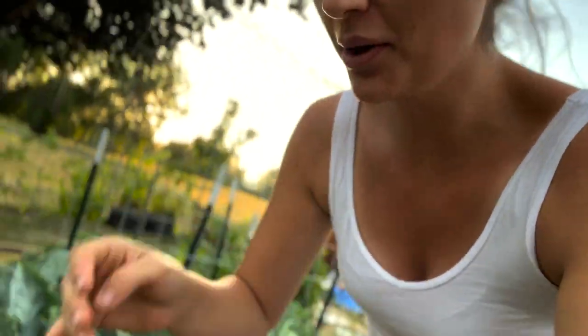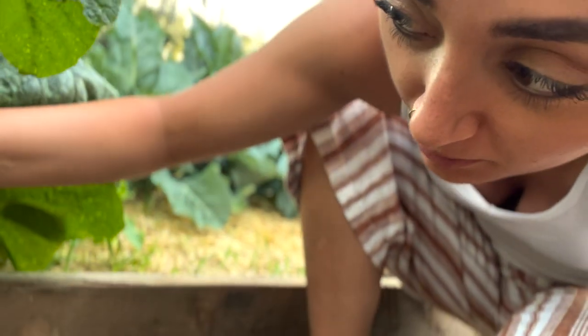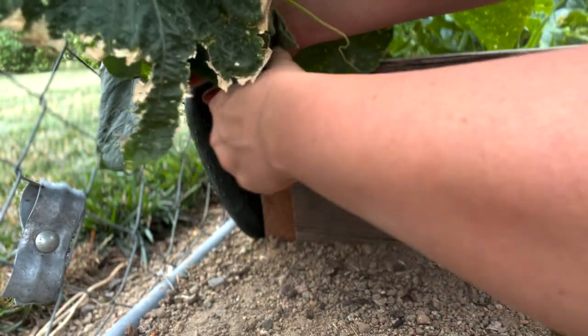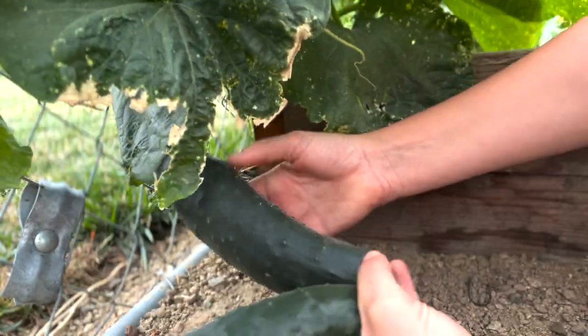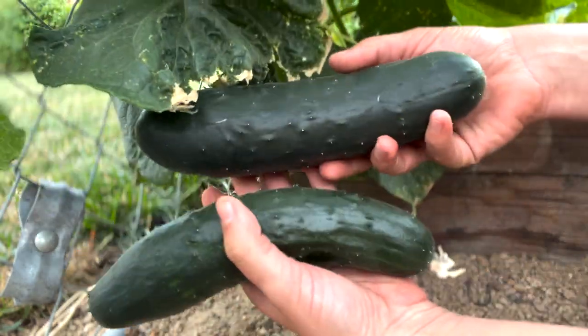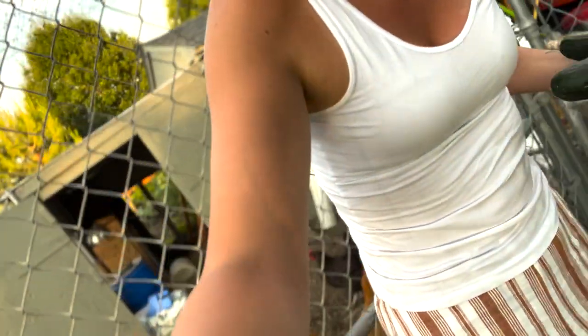So I just came out to my garden to gather all of my cauliflower, and I don't know how I missed this, but I have the most giant cucumbers right now. Like, look at this. They're huge. Holy cucumber. I swear that neither one of these were here yesterday. I don't know how I missed them. They're giant and beautiful. Oh my gosh. Holy cow. That's exciting.